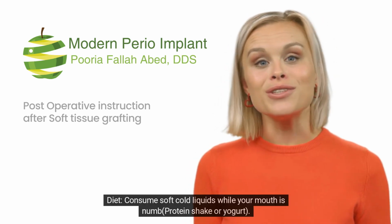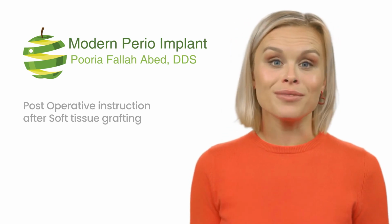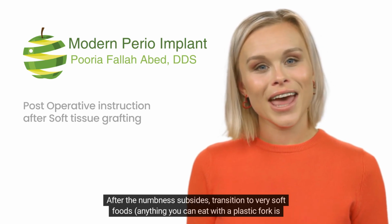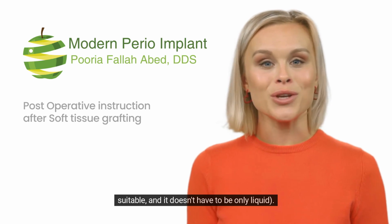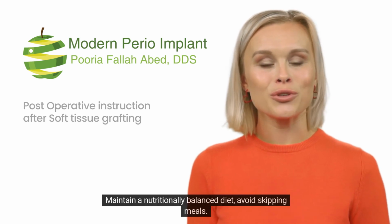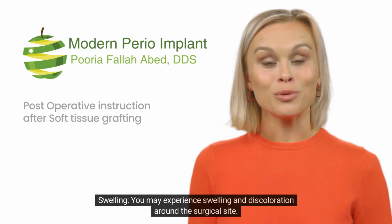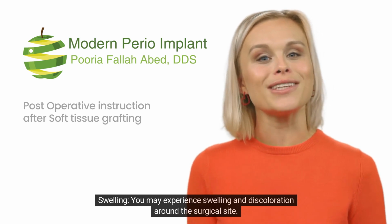Diet. Consume soft, cold liquids while your mouth is numb. Protein shake or yogurt. After the numbness subsides, transition to very soft foods. Anything you can eat with a plastic fork is suitable, and it doesn't have to be only liquid. Maintain a nutritionally balanced diet. Avoid skipping meals.